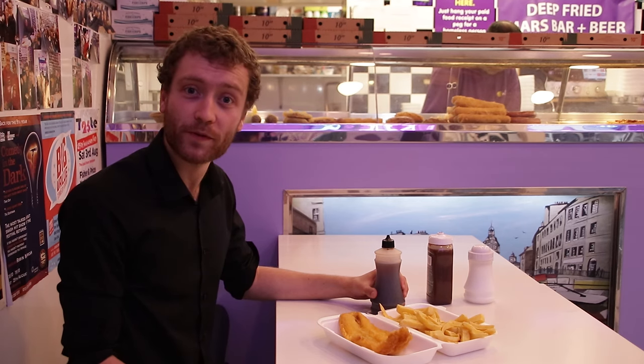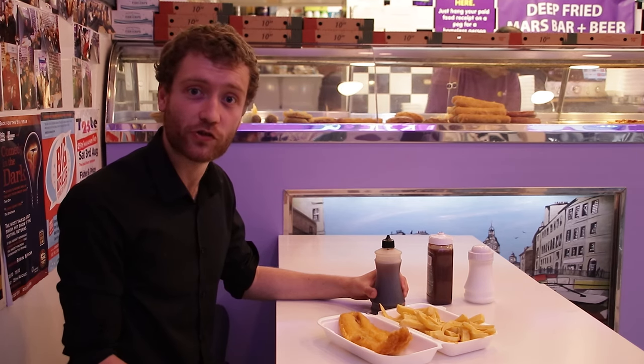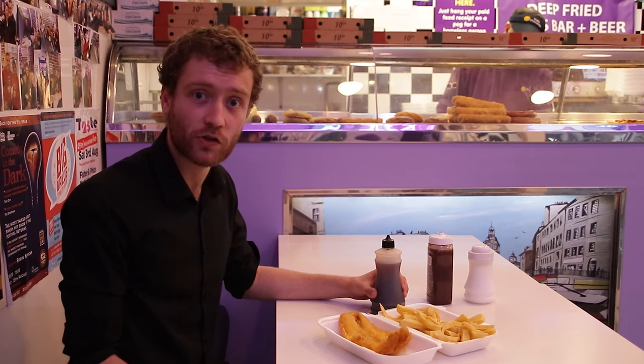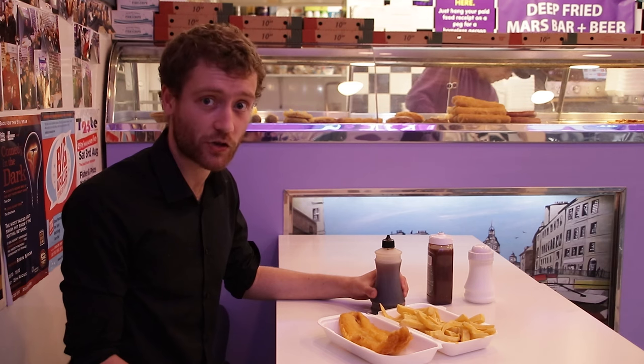Chippy prune sauce is a condiment that is used on everything and rivals the traditional salt and vinegar. It is still pretty much unique to Edinburgh and is made on site, so there is much speculation as to what the recipe actually is.